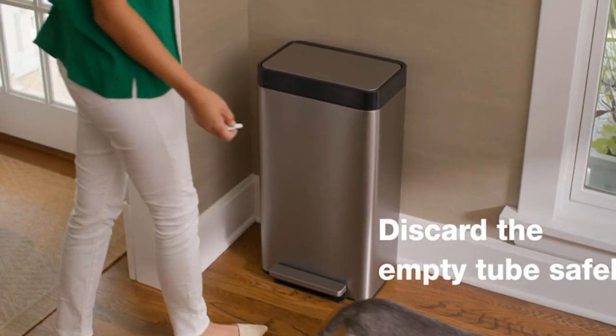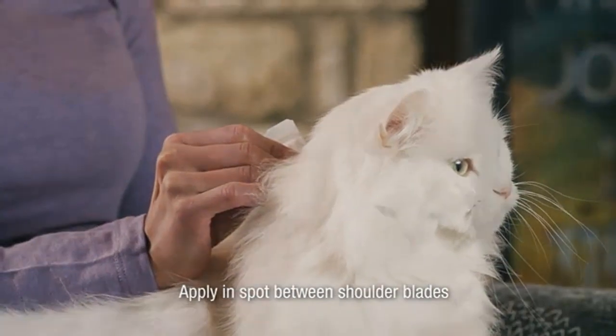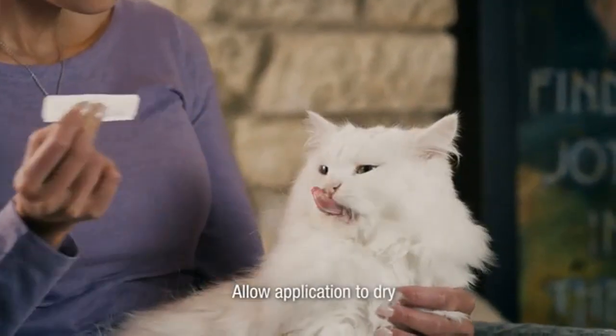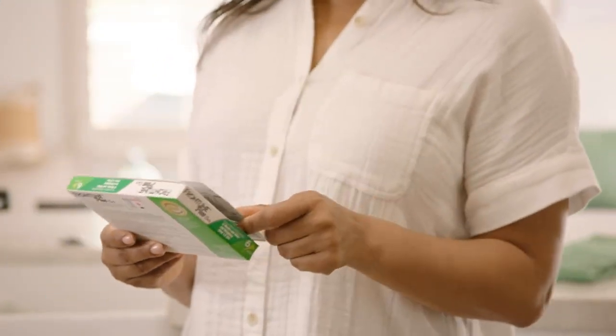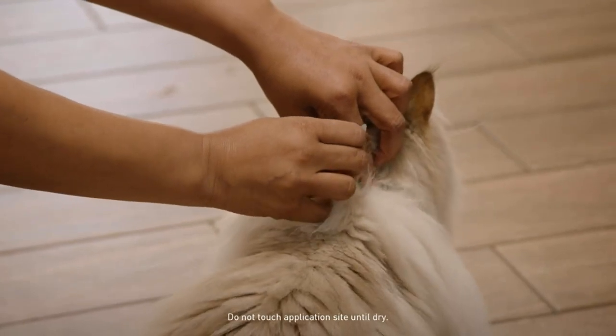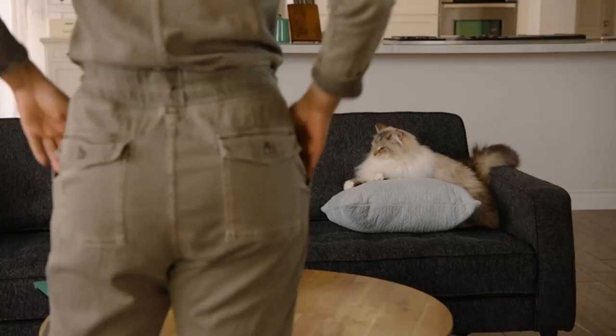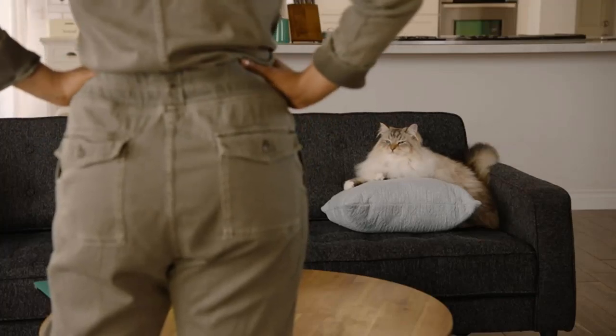Easy to use, made in America. We proudly make every dose of Actispot II here in the USA and rigorously test for quality and potency. Each package comes with six easy-to-apply, fully waterproof topical applications that ensure your friend has safe and reliable flea protection and control for up to six months.